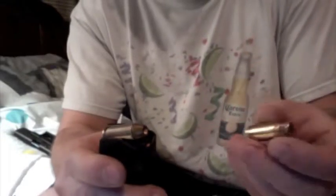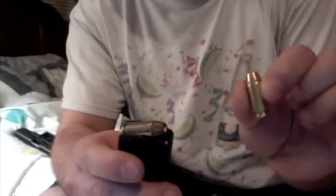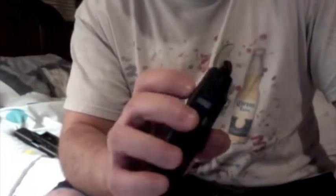These, on the other hand, these Full Metal Jackets, they were about 33 cents a round. 32, 33 cents a round. So damaging a couple of these doesn't bother me. Damaging these does, because these are so much more expensive. So I do my best to not cause setback. I don't want to mess these rounds up. So I don't chamber these.